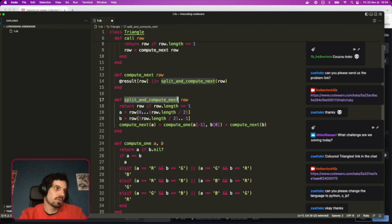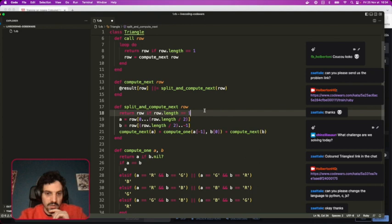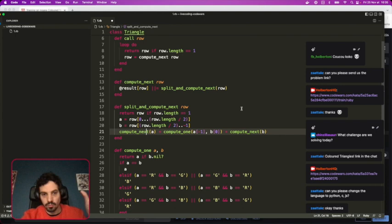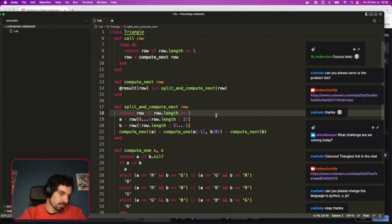And basically, what this does is just a quick sanity check to avoid splitting rows that are only one character, because they are the result of themselves. And otherwise, we just split the row in two and call compute next, which will again cache the result. So basically, we'll split the row in half and split each half in half until we have just one character, I think, because then this function will return because the length is equal to one. But we'll compute the result for many substrings as we proceed to splitting two by two. So let's try that. Hope it won't loop indefinitely.